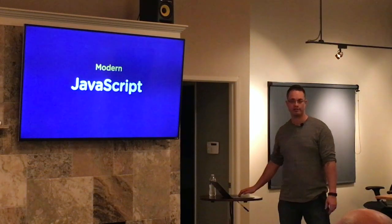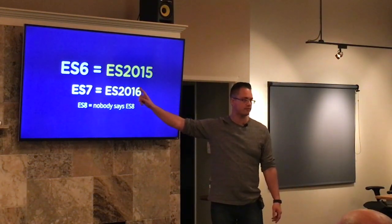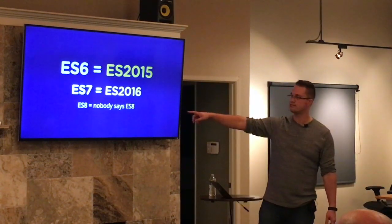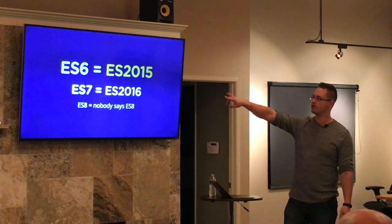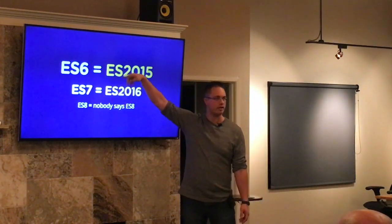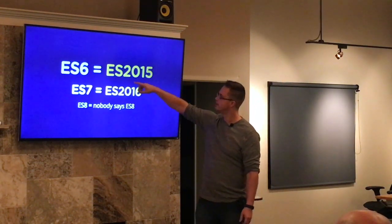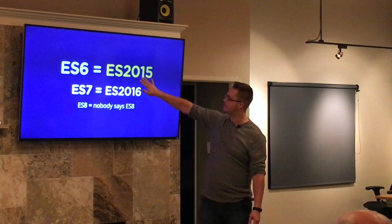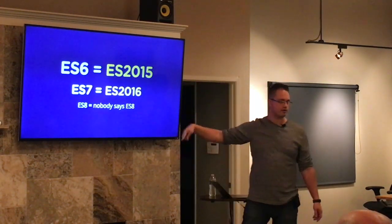In fact, we'll call it modern JavaScript. And that's because you'll hear people talking about ES6, ES7, probably not ES8, maybe. But those correspond to the year. They don't correspond to the year. That's the problem. They're the version. Before that was ES5. There was ES3, etc. But 2015 was ES6. 2016 is ES7. And it goes on like that.